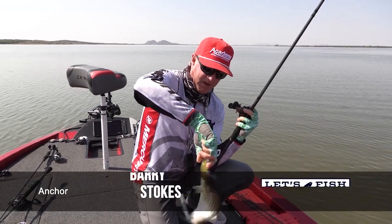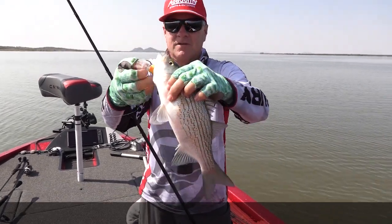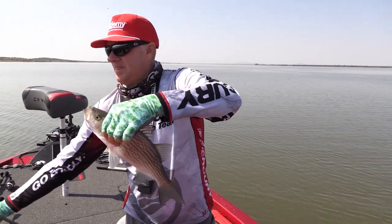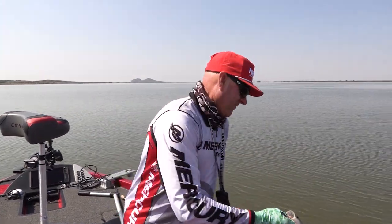Finally did catch a hybrid, not the size I want, but it is the species I want. See the broken lines down inside, that's a hybrid striper. And they're still stocking them, evidently, in here, because they're that size, but I've also caught some bigger ones.